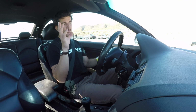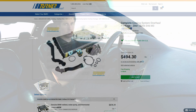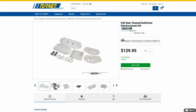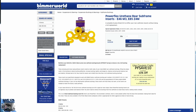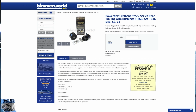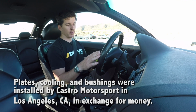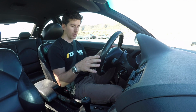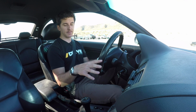What I've done to it, I've put a new cooling system in from Turner, and a new radiator, expansion tank, water pump, everything should be good. All the fluids are Redline fluids now, and most importantly, the rear subframe has been reinforced with weld-in plates from Bimmerworld and Powerflex. I also put in a full rear subframe bushing kit from Powerflex. I went with the yellow street track durometer, which is how they measure the stiffness of these things, because I wanted the car to be stiffer but still be usable on the street. I still want to drive it over potholes and on highways with windows up, stereo off, and not hear very much noise, and I don't. I'm very happy I went with that specific stiffness.